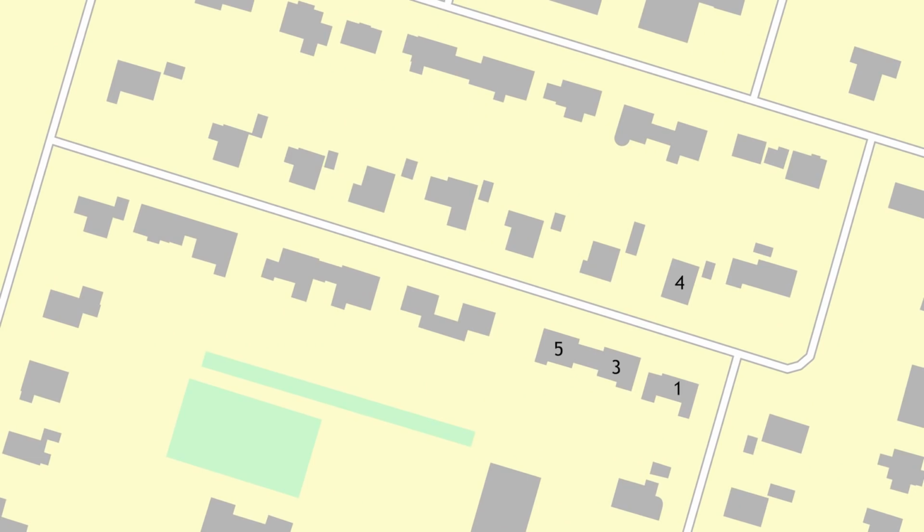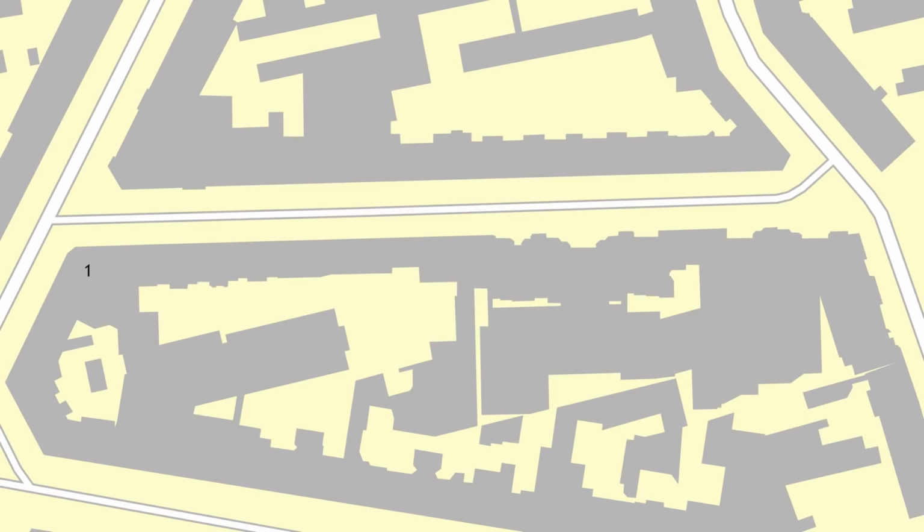But in places where sanity is a thing, the question remains on which side of the road is the first house. And the answer is, it depends. If you use the Paris system, number 1 is normally on the left, as in this example which you can find in Berlin. But sometimes it's on the right, as in this example in Düsseldorf.